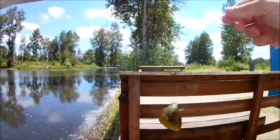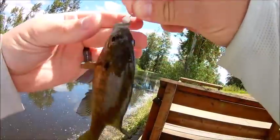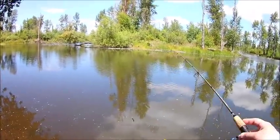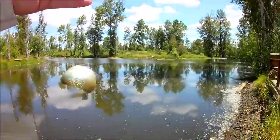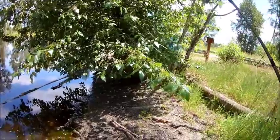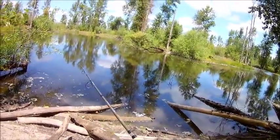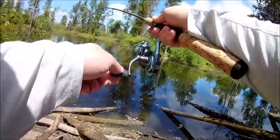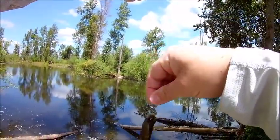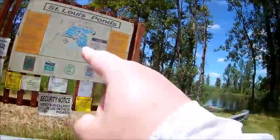Lighter color bluegill. Tiny, tiny bluegill. Oh, hi, frog. I almost stepped on you. Alright, so the bluegill here have some pretty vibrant colors to them. Okay, so that's pond one. I'm going to go further down the road.